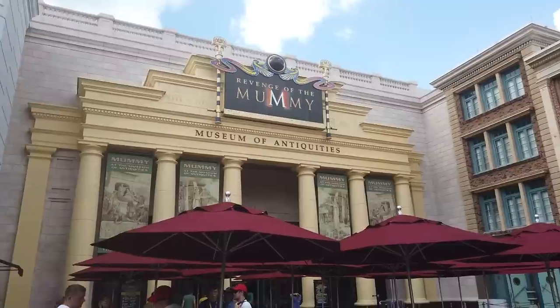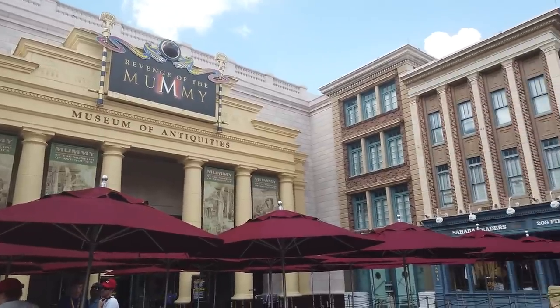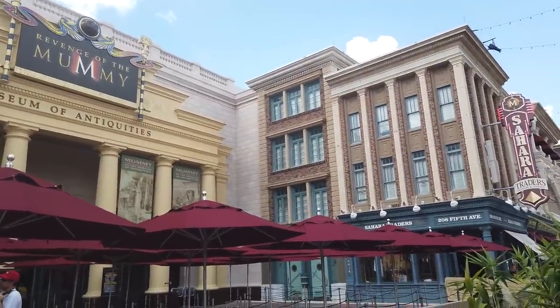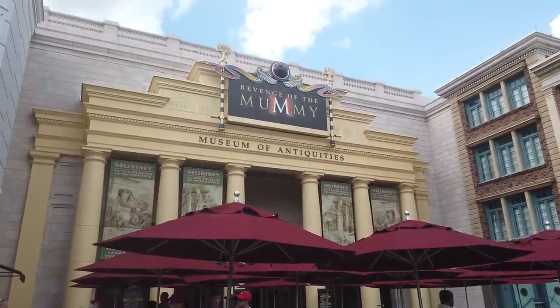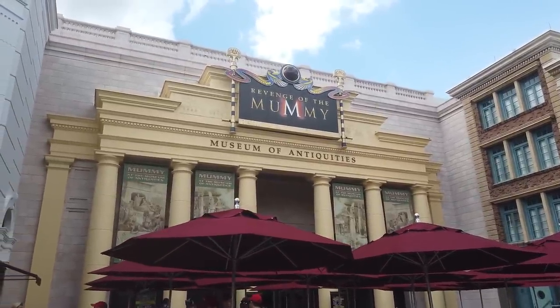In fact, it's definitely my favorite attraction in this park besides Harry Potter and the Escape from Gringotts. But this is a part dark ride, part roller coaster themed to the Brendan Fraser Mummy movies. And of course, there's some cool stuff to look for in the queue and on the ride.